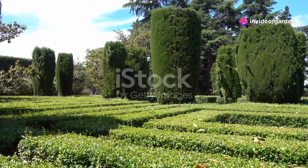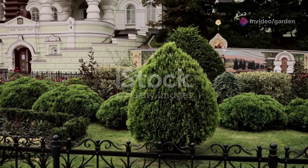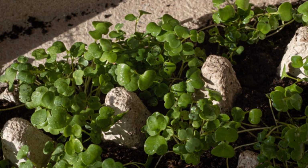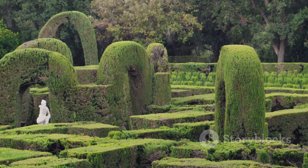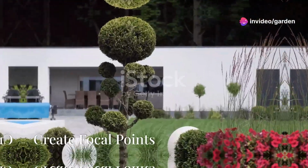One of the best ways to make your garden look professional is to layer your plants. Place taller plants or shrubs at the back, medium-sized plants in the middle, and shorter plants or ground covers at the front. This not only adds depth, but also makes the garden look fuller and more dynamic.